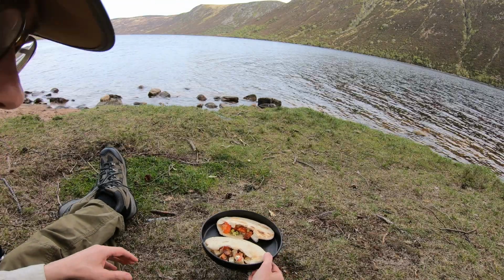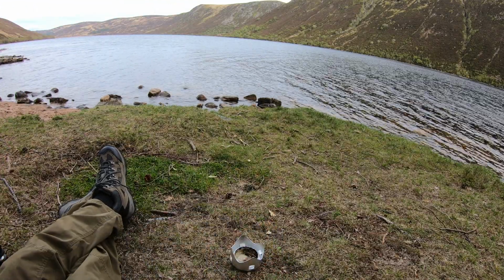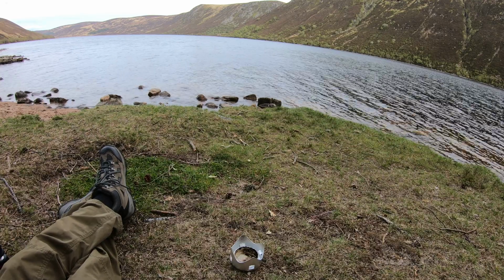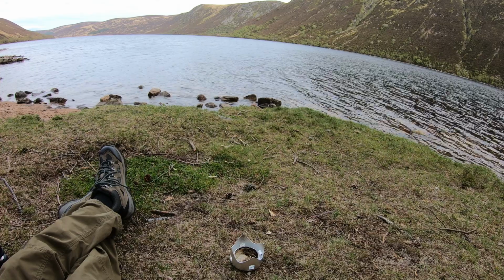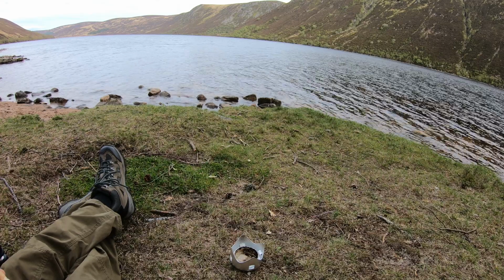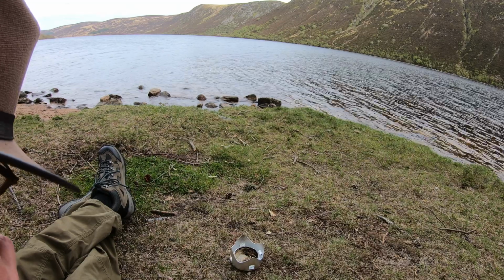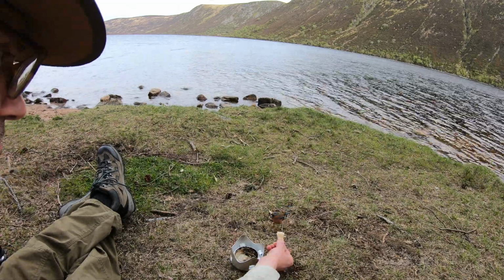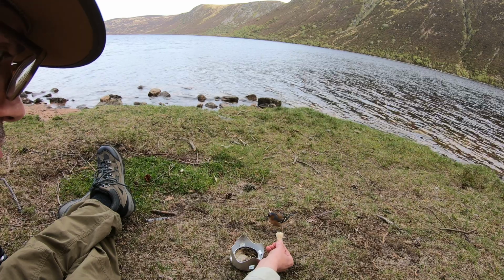Right, let's see how these are. They look good. That took next to no time at all to make. You could probably do it without toasting the pita breads, but it's a bit nicer when they're a bit crispier.